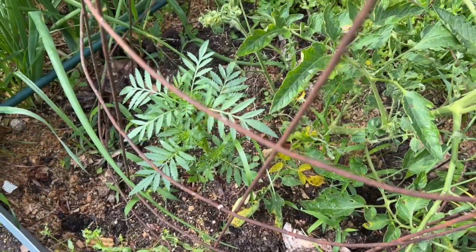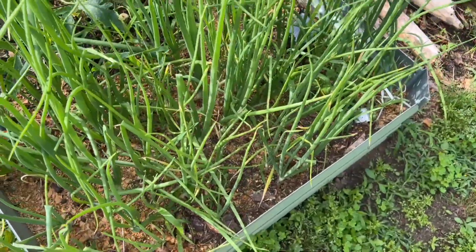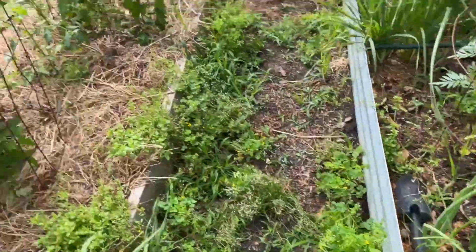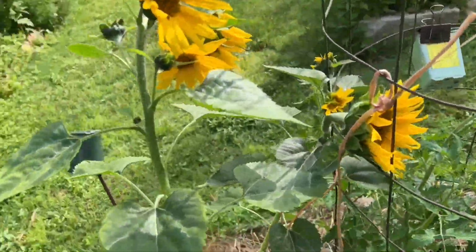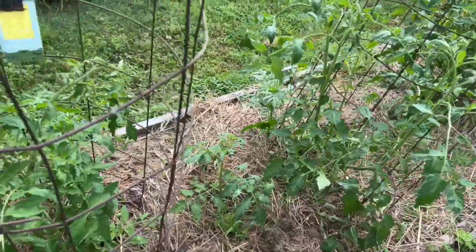My dollar store marigold's looking great. These are onions that we use fresh in our salads. I need to support these sunflowers, and this is a tomato crop. Let me get on the other side.